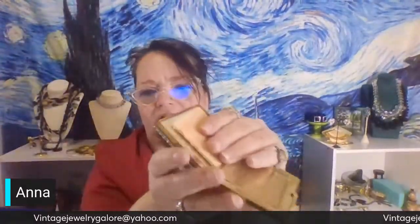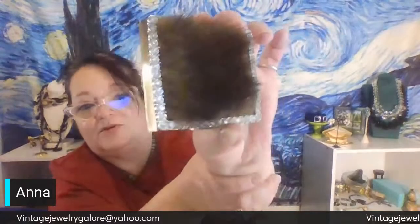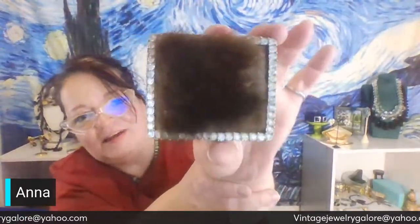I didn't bark at it. There's the mirror. There's that piece there. You open it. Like I said, made in the USA. And there's a place for you to put base makeup in there. So I've never seen a fur compact before myself. I don't know if that's an appeal or something gross to people. But somebody had it and apparently probably liked it, apparently.